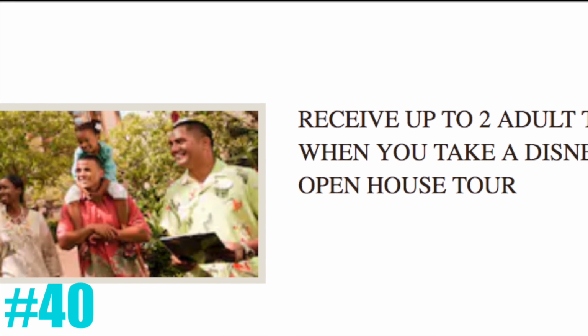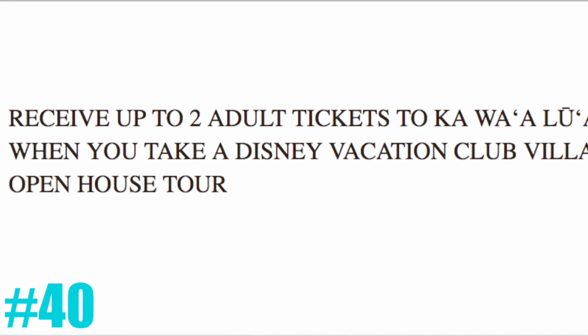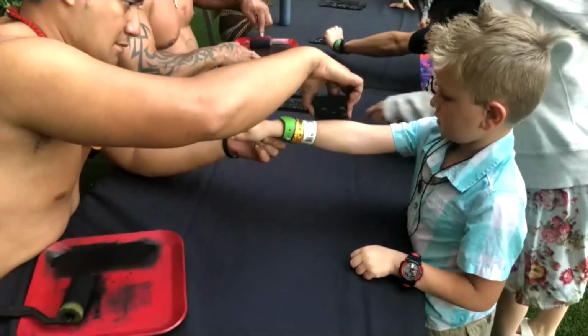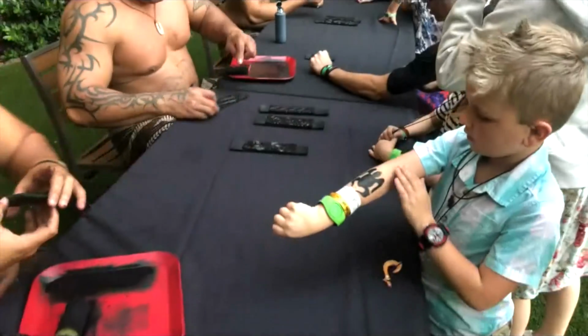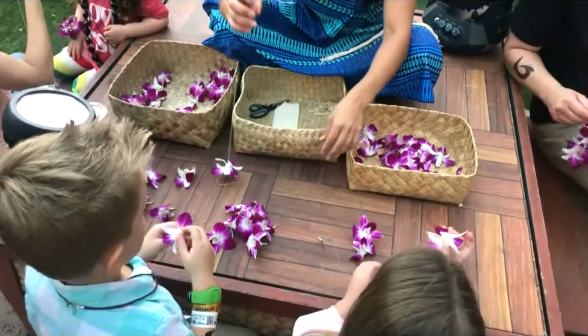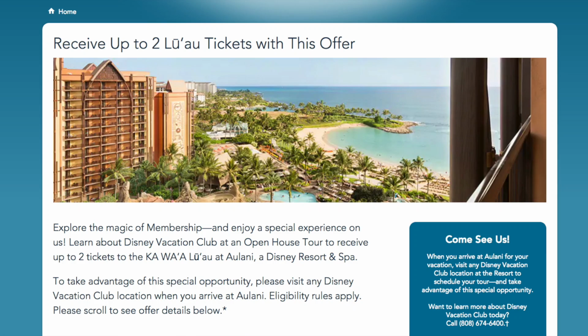I know you may not want to do any sort of timeshare presentation, but I wanted to make sure you guys knew this. If you go through the Disney Vacation Club tour, you can get up to 2 adult tickets to their luau, which are worth $258, for you guys to go and check out the Disney Vacation Club while you're there. If you don't want to do it, no big deal, but I did want to make sure that I mention it.